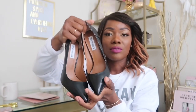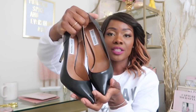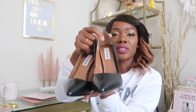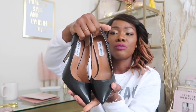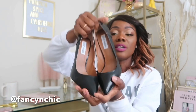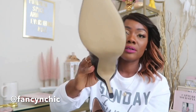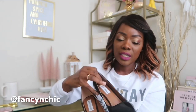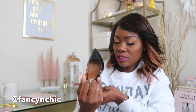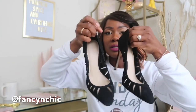So next we have these beautiful Steve Madden black heels. I have one already listed in my closet in a nude color, so I thought I should pick this up. I sold one before that I owned out of my own closet, sold pretty quickly, so I thought I should pick up this. As you can see, the bottom is in great condition. It looks like it hasn't been worn, and it's a size 8.